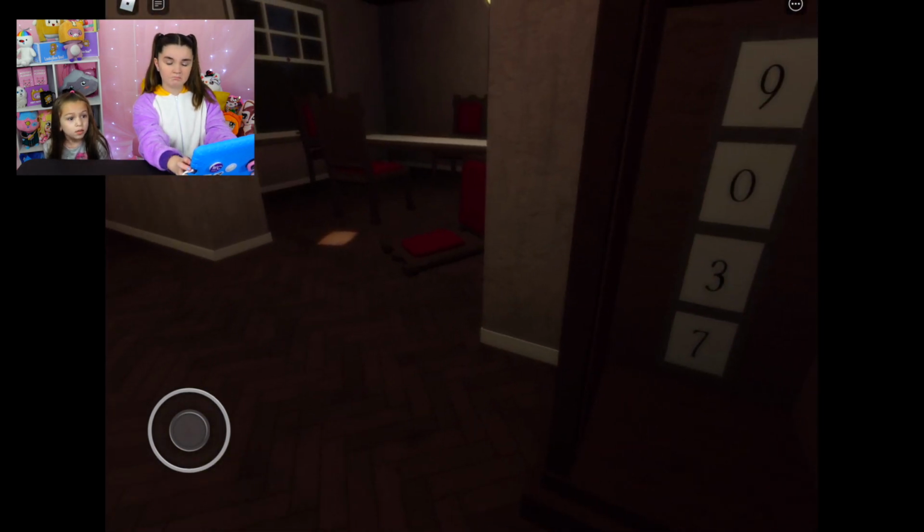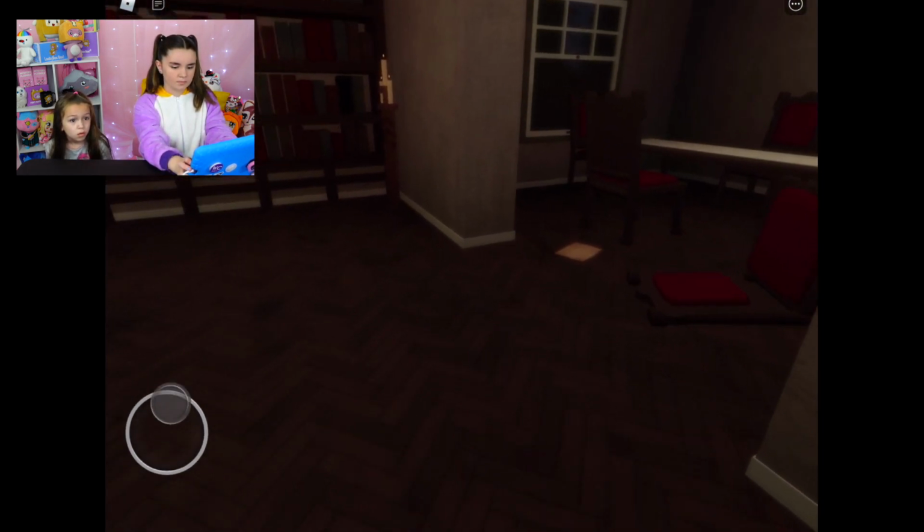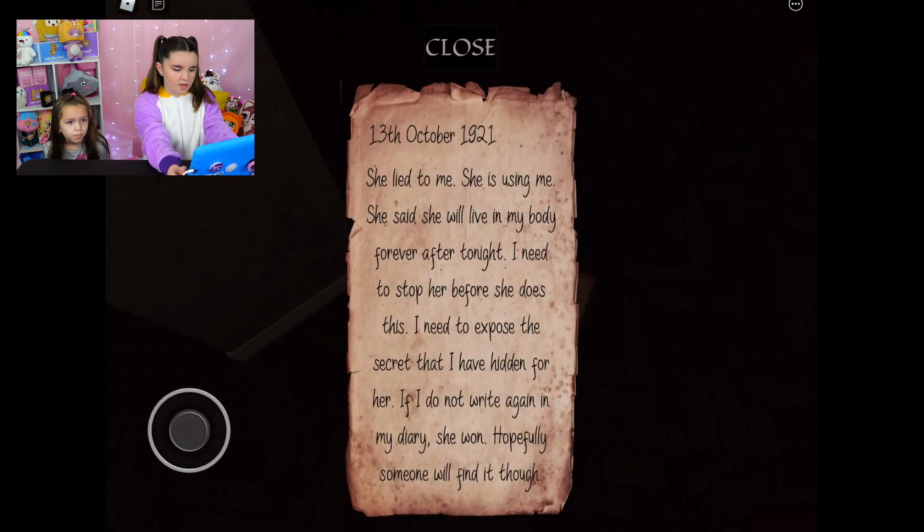That has the codes on it. There's a note. We probably have to use that, right? Okay, she lied to me. She's using me. She says that she will live in my body forever after tonight. I need to stop her before she does this. I need to expose the secret that I have hidden for her. If I do not write again in my diary, she won't. Hopefully someone will find it, though.